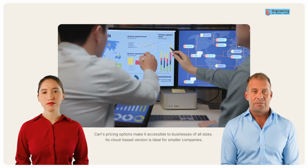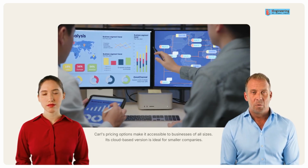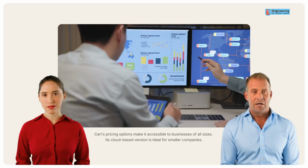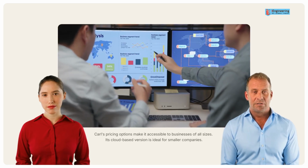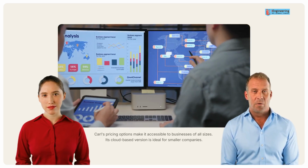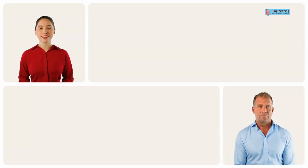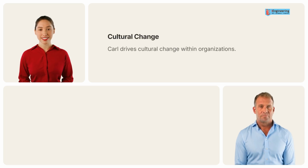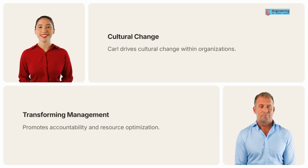Carl's pricing options make it accessible to businesses of all sizes. Its cloud-based version is ideal for smaller companies, offering advanced maintenance solutions without the need for expensive hardware. Carl's impact goes beyond technology, driving cultural change within organizations. It promotes accountability, resource optimization, and a proactive mindset, transforming maintenance management.